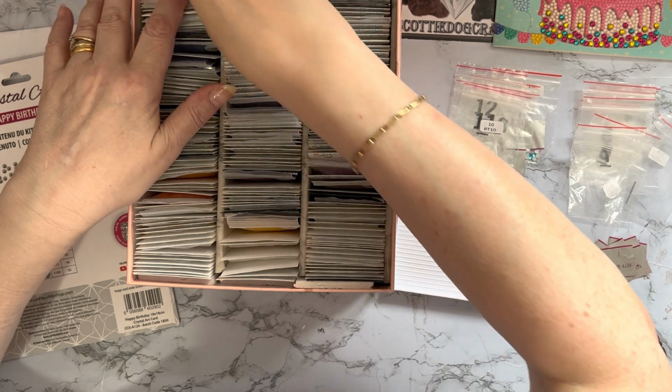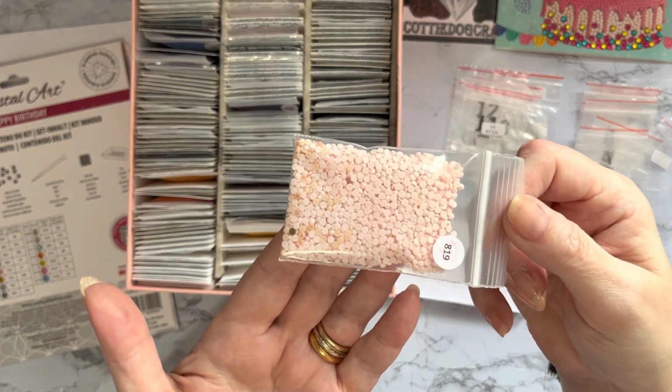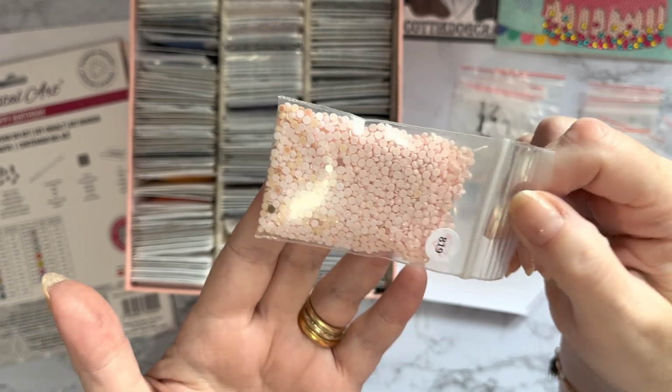Okay, and then 819 is the next one. Oh, that's got lots of different colours in. Look at the different shades in there. And it's got a couple of escapees in it as well.